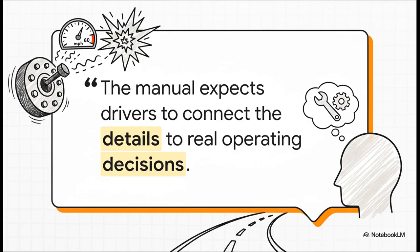The test, the manual, all the laws, they aren't asking you to just be a robot who can list parts. No, they're asking you to see a loose bolt and immediately understand that it could lead to a catastrophic failure at 60 miles per hour. That connection, from a tiny detail to a huge consequence, that is the safety mindset.